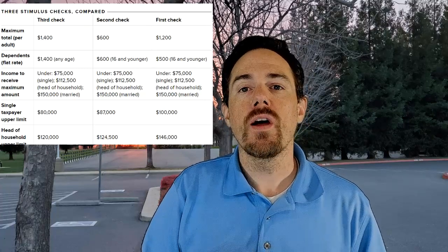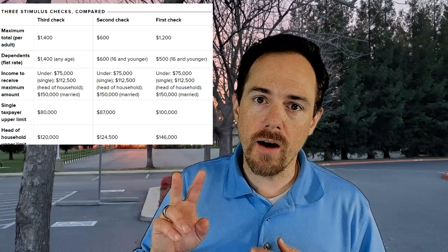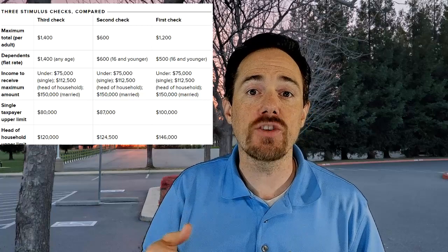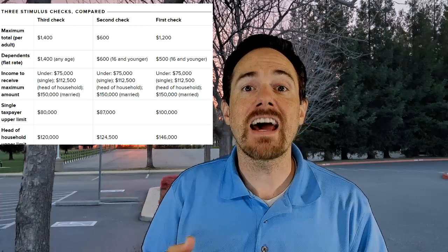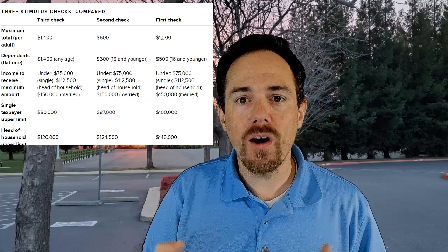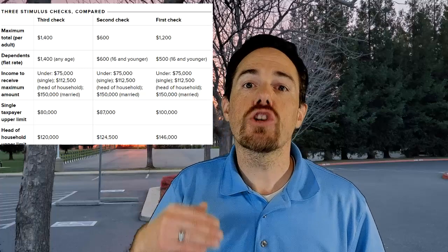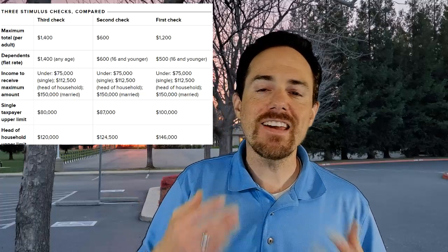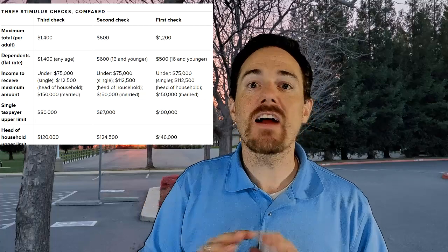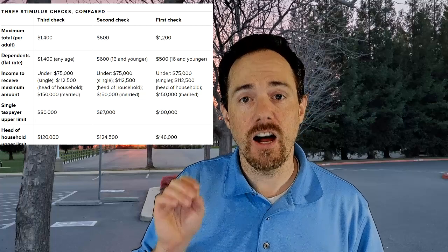So, in the first round, a family of four with two parents filing jointly and two dependents under the age of 17, so 16 or lower, was entitled to $3,400. In the second round, a family of four with those two dependents, 16 or younger, got $2,400. And this time, the family of four with the two dependents, regardless of their age, is entitled to $5,600.